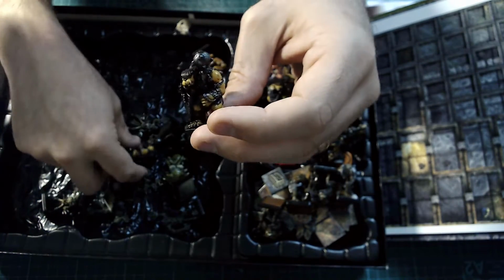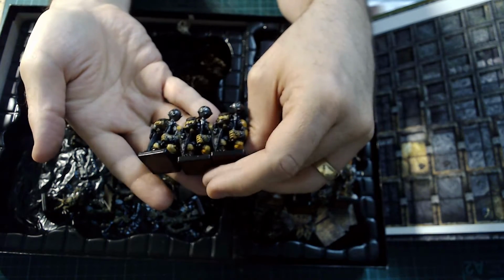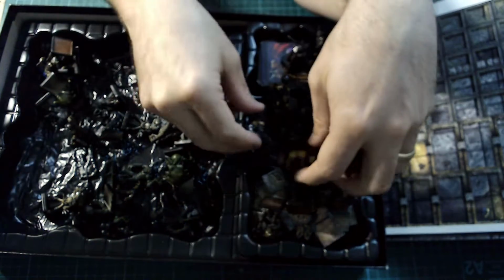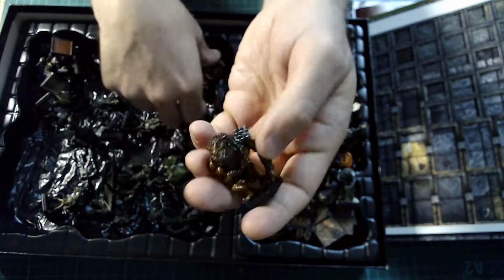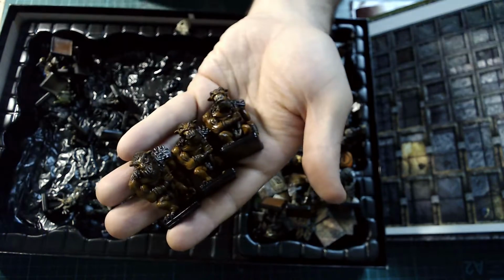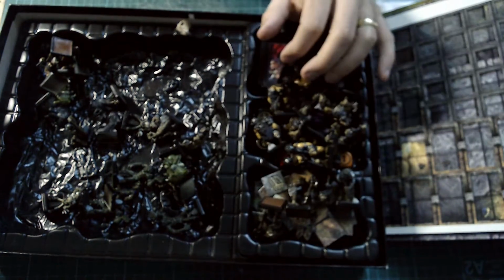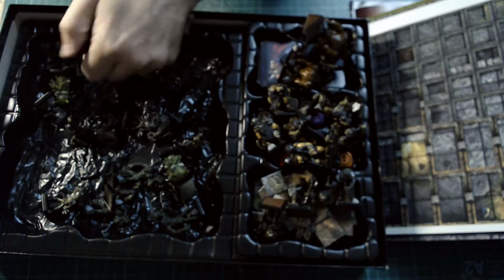Have a number of bugbears. And this set was worth getting hold of for these miniatures if you're a D&D player. Some of these miniatures are quite difficult. Was it ogres? I think it's ogres. Ogres, nasty looking ogres. Another ogre.